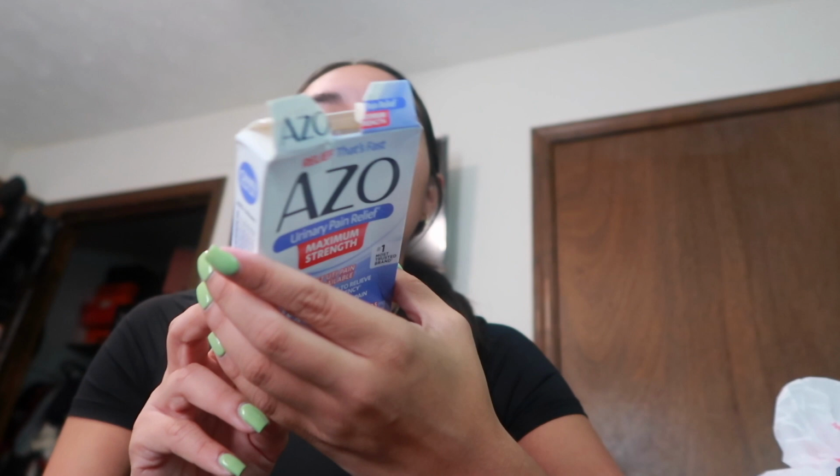The Azo Urinary Pain Relief Maximum Strength. They do not get rid of the actual issue of a UTI, they just get rid of the pain. One thing about these, though, they turn your pee, like, Fanta colored, which I saw in the reviews, but they work literally within 20 minutes. You just have to eat something before you take these, because, boy, I got a fat stomach ache when I didn't do that. But I don't really recommend those unless you are dealing with the pain and this next option is not working fast enough for you.